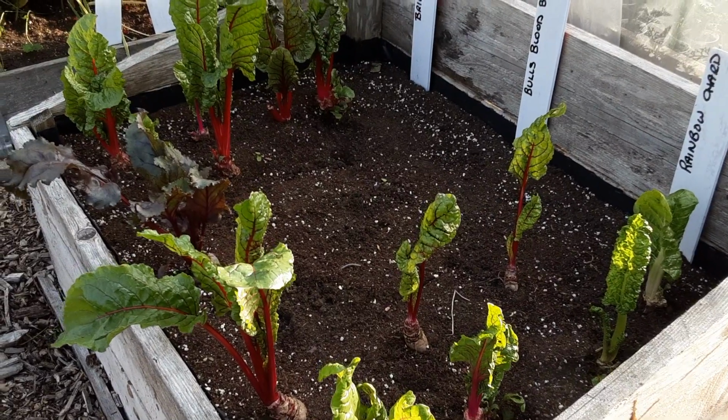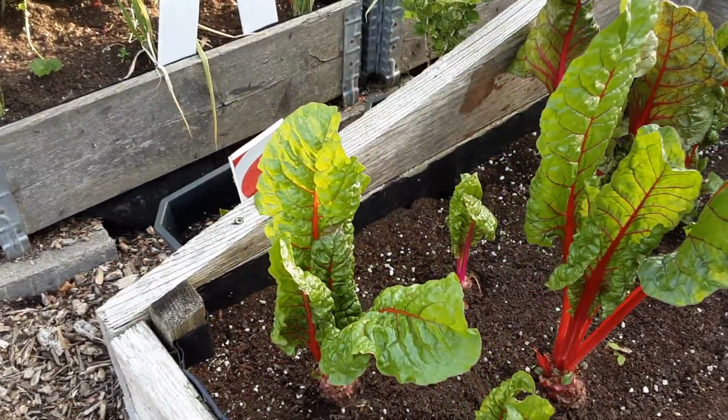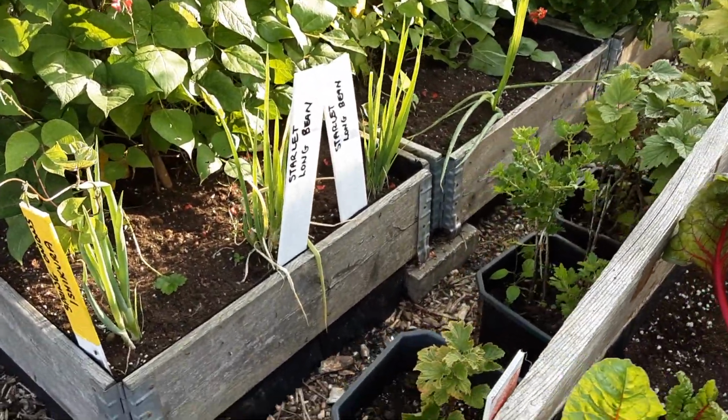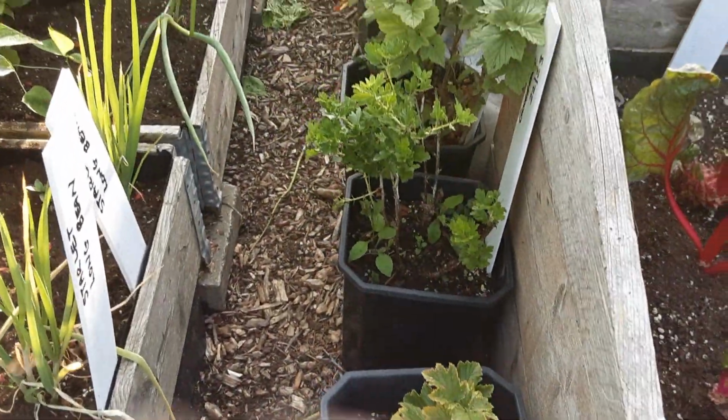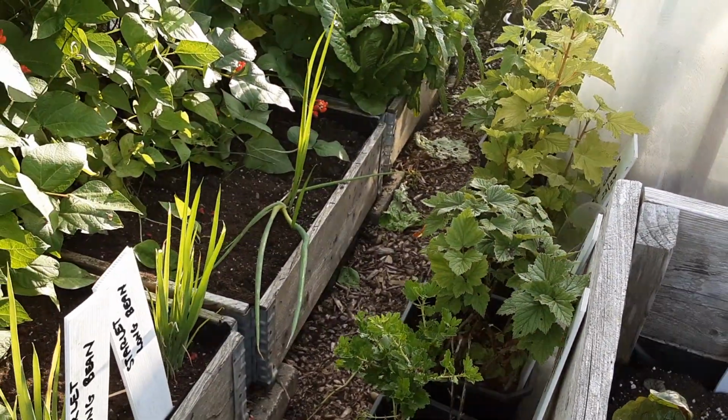Keep harvesting the chard best I can. I prefer the smaller leaves, so we keep taking the big leaves off and dumping them in the compost bin. Won't be long before we're revealing how the cuttings have done on those fruit bushes.